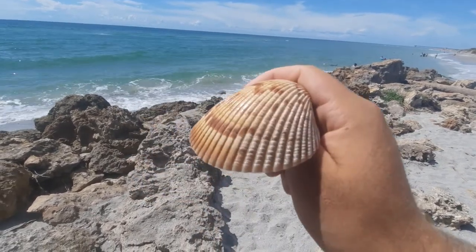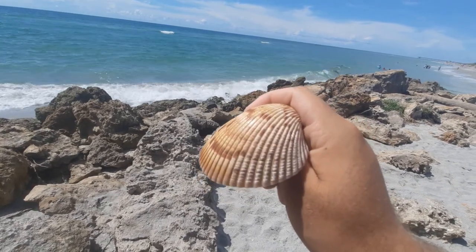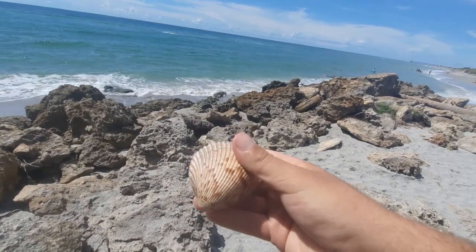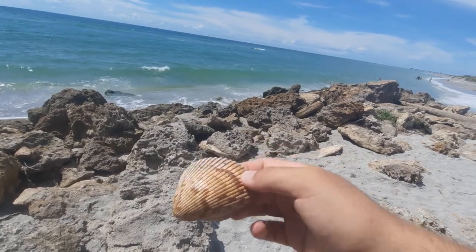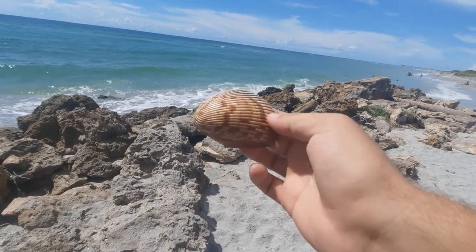But these are also known as the heart cockles too. That's another name that they commonly go by. But yes, the Atlantic giant cockle. You can find these in the Atlantic Ocean, but oftentimes with our currents, they can even wind up in the Gulf as well, which is essentially where we are.